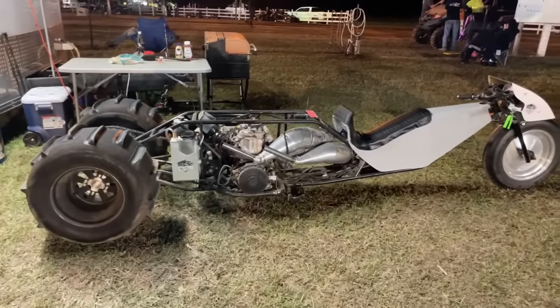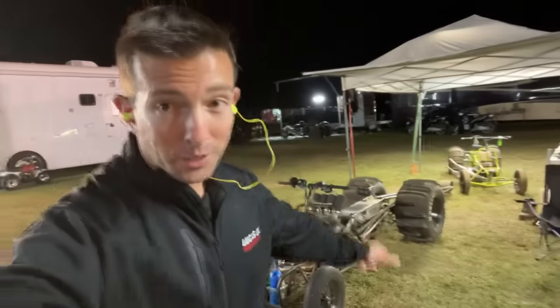So I want to know, how many people watching would twist the throttle, would go full throttle on one of these for 100 yards? Who thinks that that would be a ton of fun?